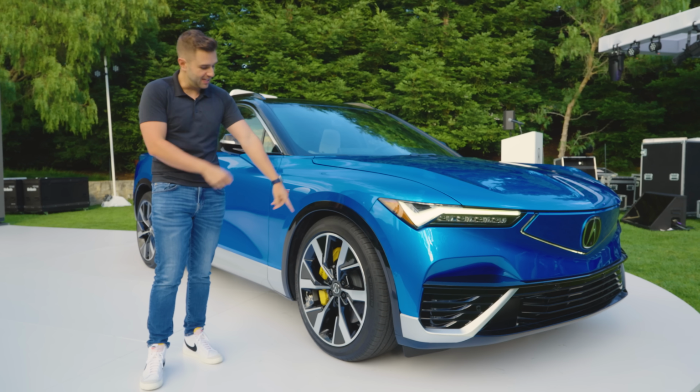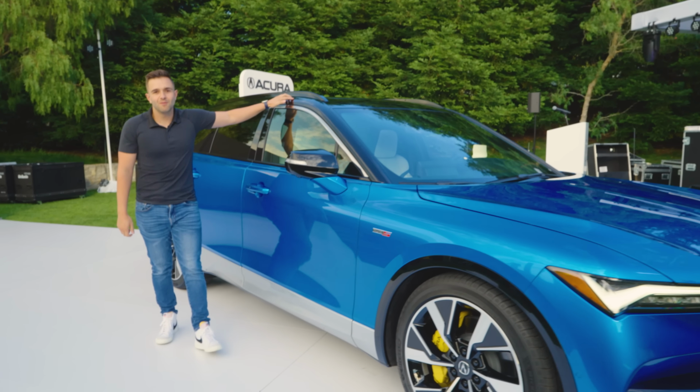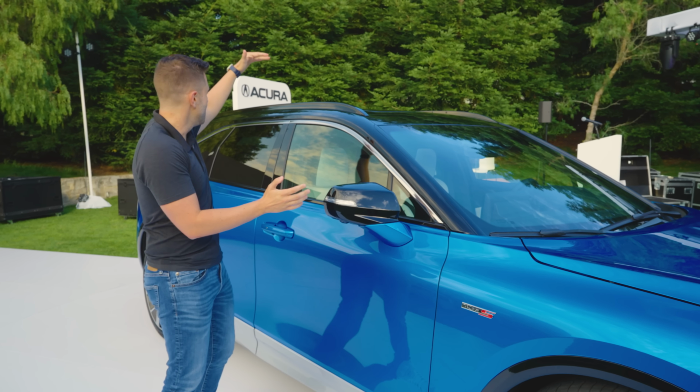They look pretty good, and I like that you can see the Brembo brakes peeking through. The Type S comes with this two-tone application. You can only get the black roof if you opt for the Type S. If you go for the A-Spec version, it's all going to be monotone.